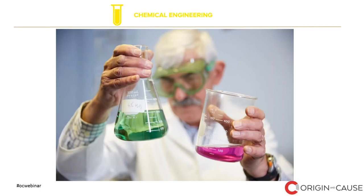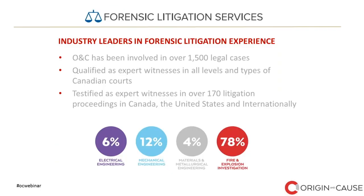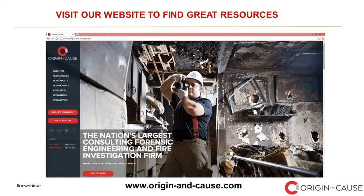That's actually Richard in that picture in the lab. And also we have forensic litigation services. We're the industry leaders when it comes to forensic litigation experience. Origin and Cause has been involved in over 1,500 legal cases and qualified as expert witnesses in all levels and types of Canadian courts. We've testified as expert witnesses in over 170 litigation proceedings in Canada, the United States, and internationally.